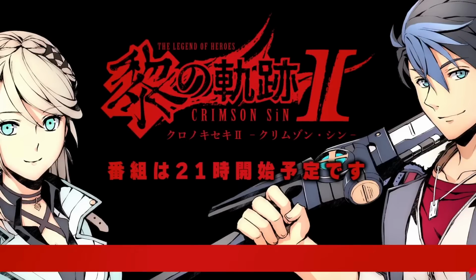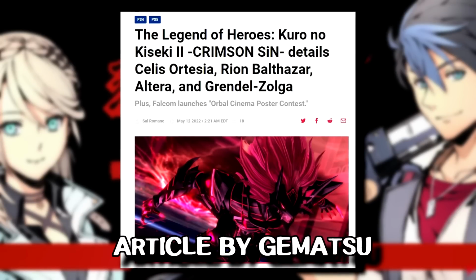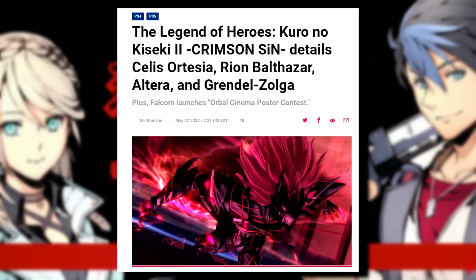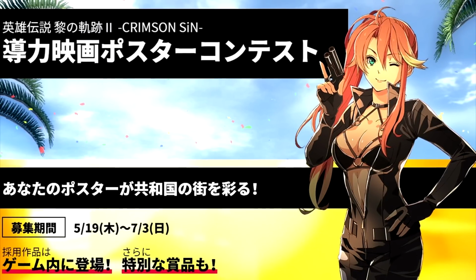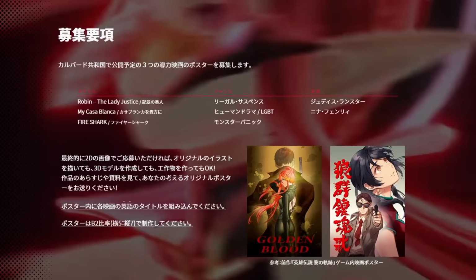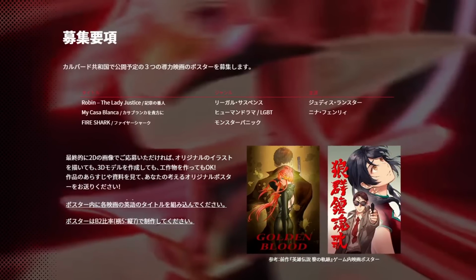Moving on to Kiseki Crimson Sin, which had a Famitsu volume on the 11th of May detailing more information, including the likes of the Holo-Core AI Altera, Grendel Zolga, and the more involved roles of Celis and Rion. There will also be a movie collaboration poster contest for the 3 new movies added to the sequel, and the winners will have their poster featured in-game along with a B2-sized physical version sent to them upon the game's release, not to mention getting a highlight in the credits.